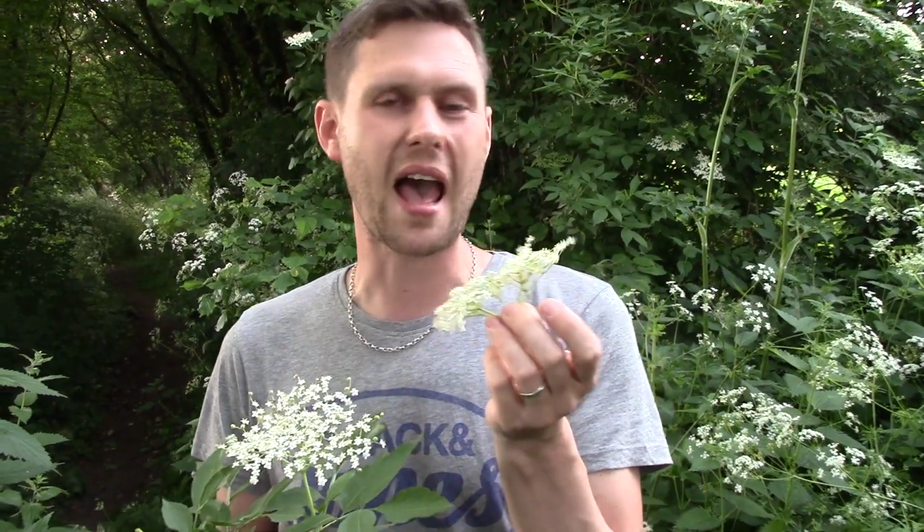However, we're going to want to leave some on our tree, because a little bit later on in the year, any elderflowers that you've left will be pollinated and will turn into elderberries, and elderberries make a fantastic red wine.